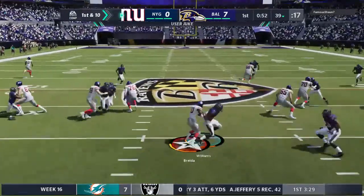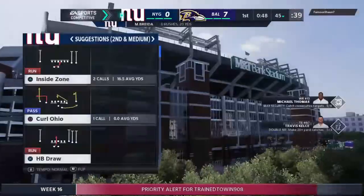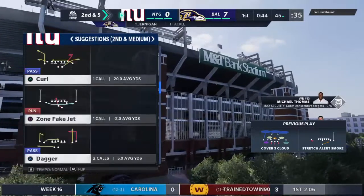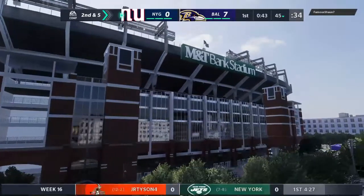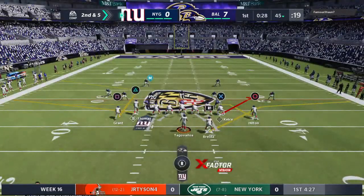On first down, here's Breida, shedding through the defense. He'll take this from the 40 up to the 45 for a gain of 5. He was brought down at the 40. Decided to hand it off that time on the run-pass option. Appeared to be an easy decision. Just gave it inside. Nice, steady gain.